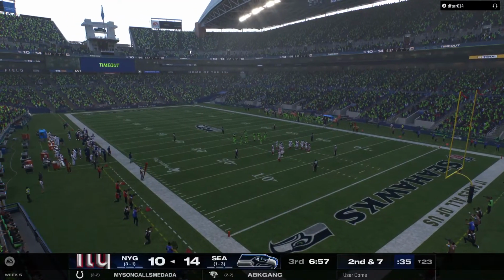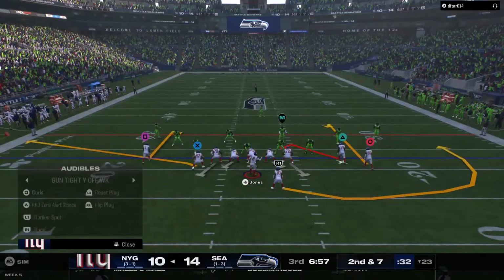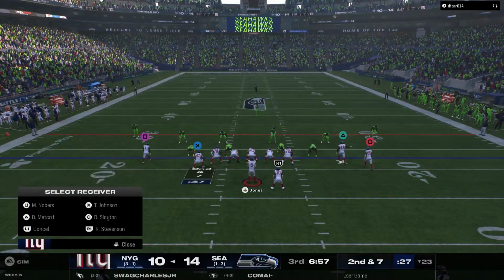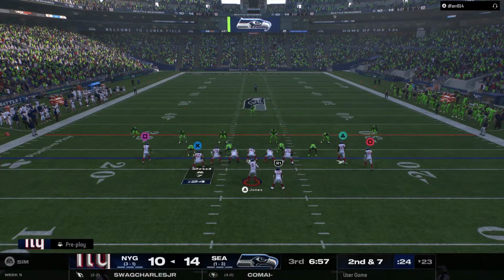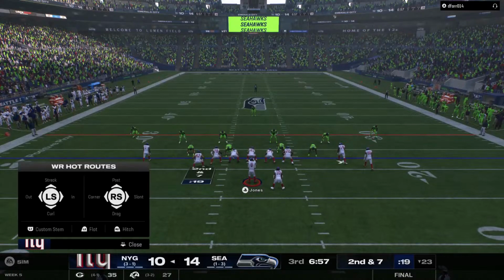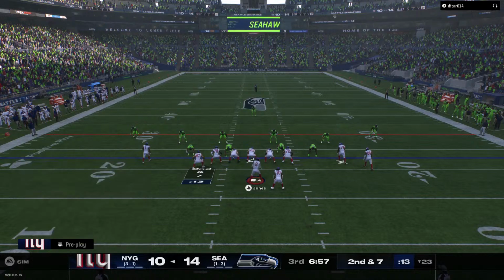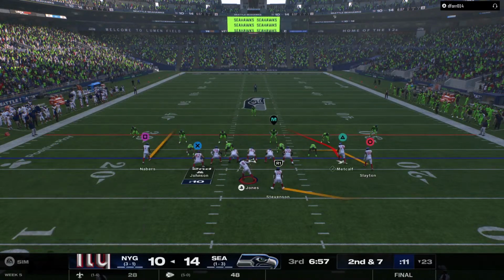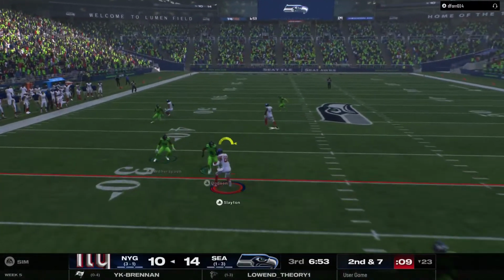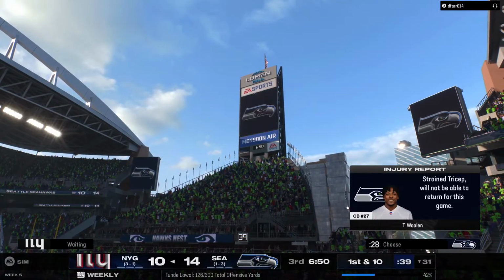Back in the air. Now 2nd and 7 from the 23. Operating from the gun, Jones. Catch made by Slayton. And he's going to be knocked down hard at the end of that one.